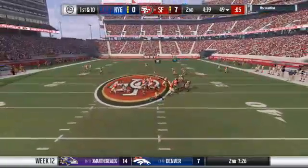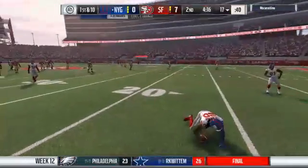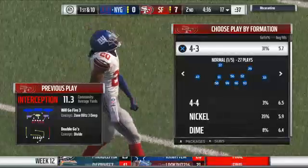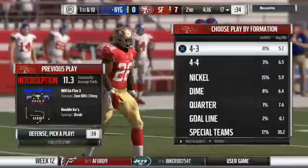They're going to look to throw. Going for the deep ball. A 50-50 ball here, and it's intercepted. Picked off by Janoris Jenkins. And a big turnover there as his guys will get the football back. And New York set to take the field.